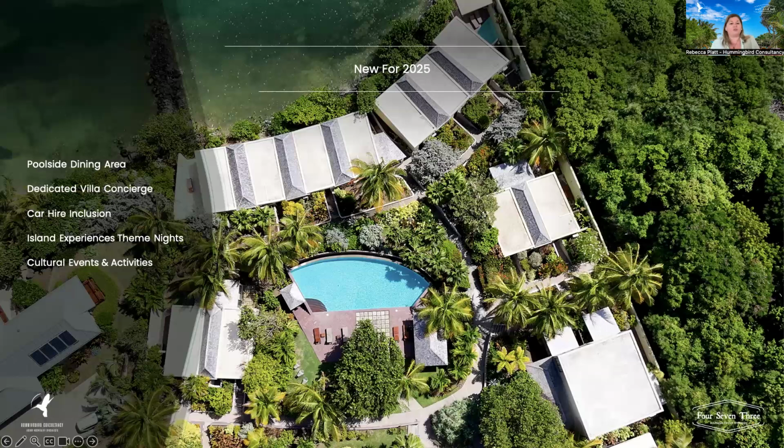They also have introduced a dedicated villa concierge, so every guest that stays at the property will have one person that is their dedicated person, from planning the visit, on arrival and throughout their whole stay. They have a personal concierge that will look after everything they need, whether that's planning trips and excursions, organising their car rental, or just making sure that they have everything they need in their villas or on their property. There's a dedicated villa concierge for everybody.